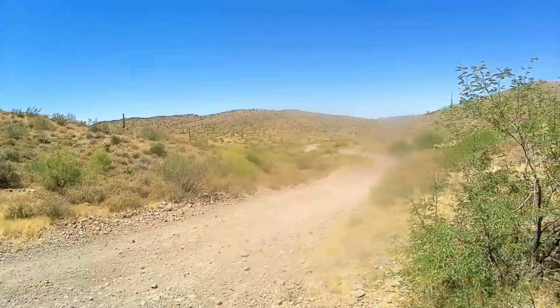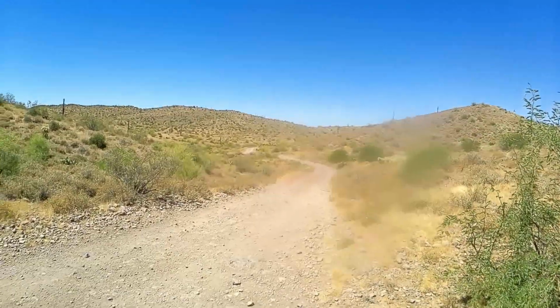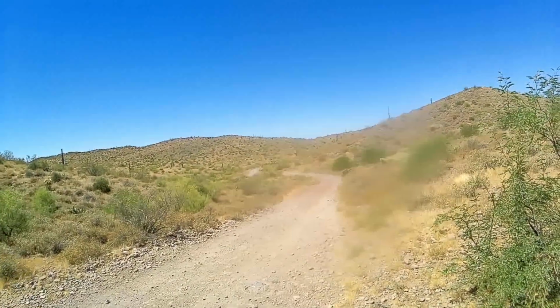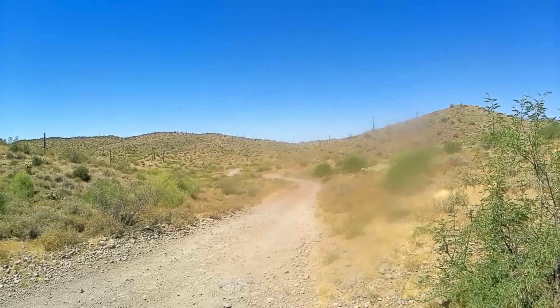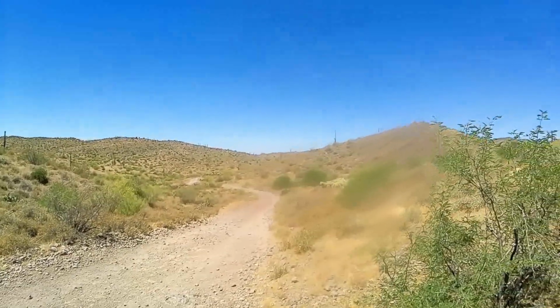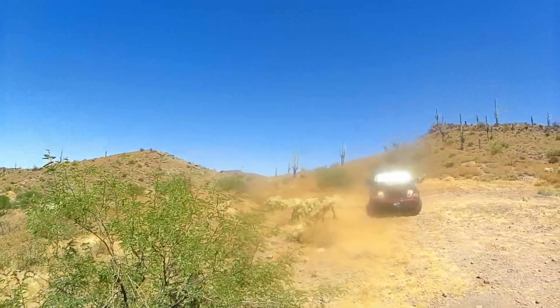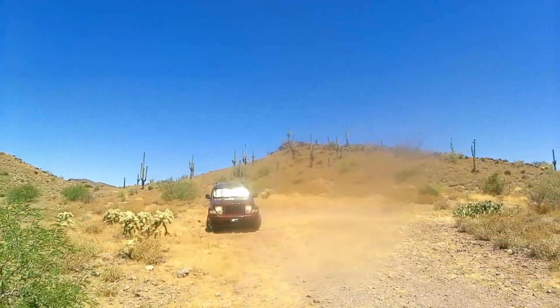Quarter to 11 on May 27, 2023. I'm headed down this dirt road, FR 1356. This is a panorama from where I'm beginning my hike.